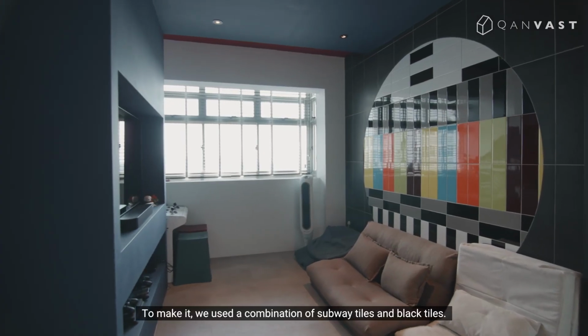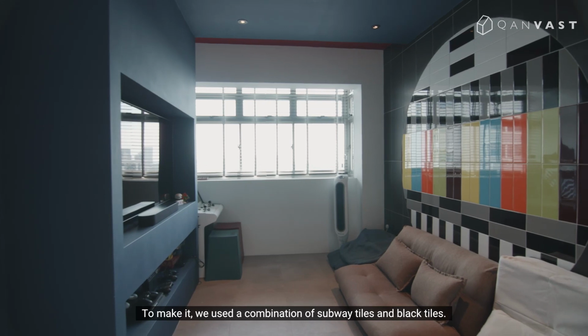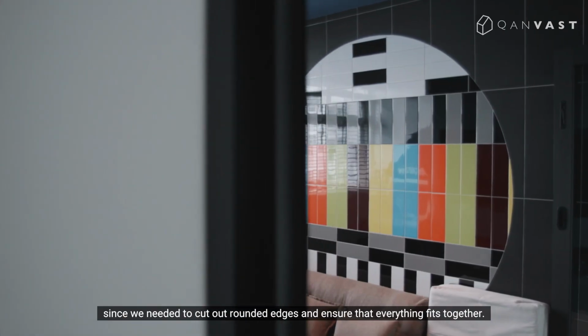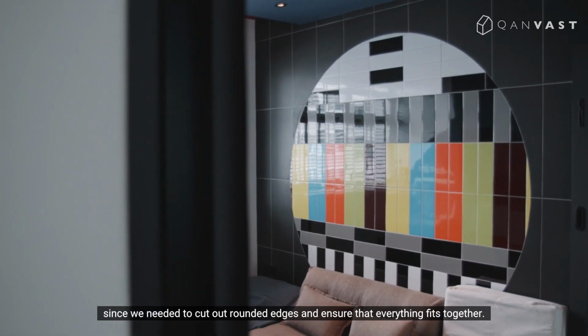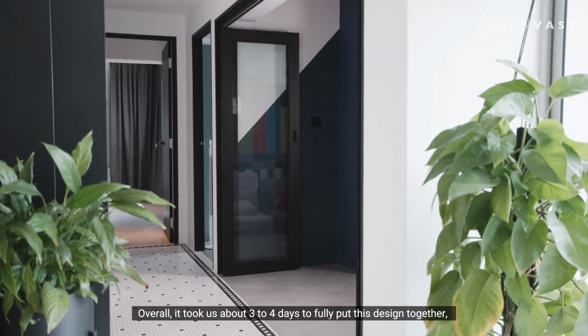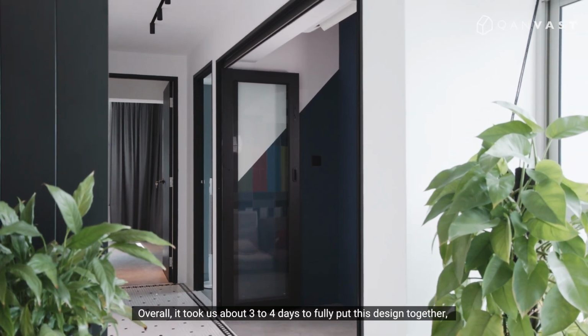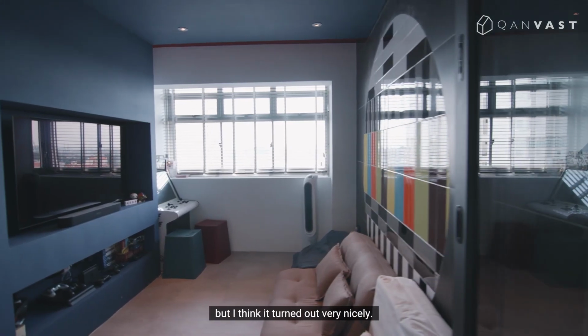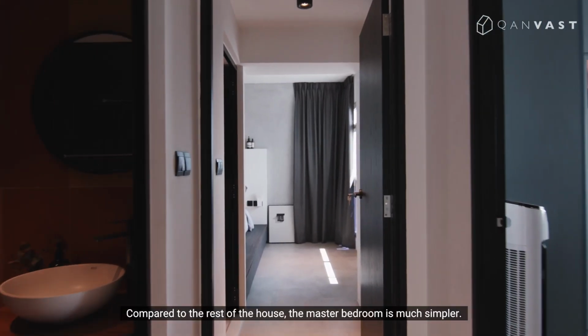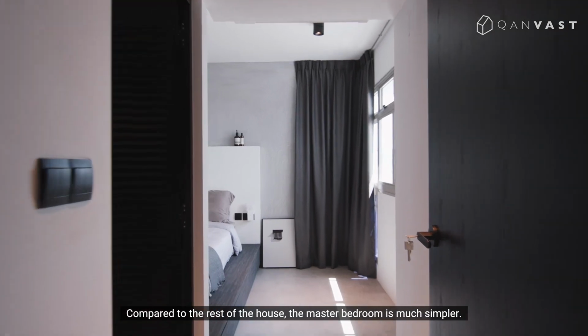To make it, we used a combination of subway tiles and black tiles. The tricky thing was the measurements, since we needed to cut out rounded edges and ensure that everything fits together. Overall, it took us about 3 to 4 days to fully put this design together, but I think it turns out very nicely. Compared to the rest of the house, the master bedroom is much simpler.